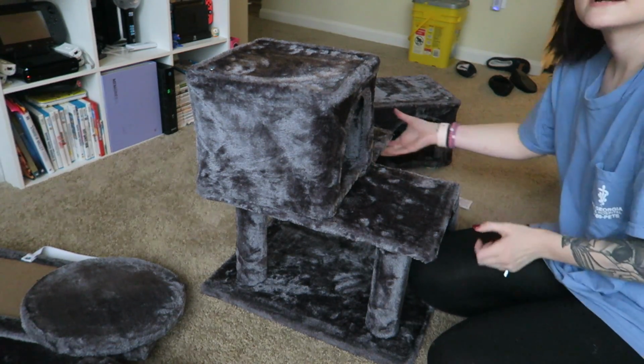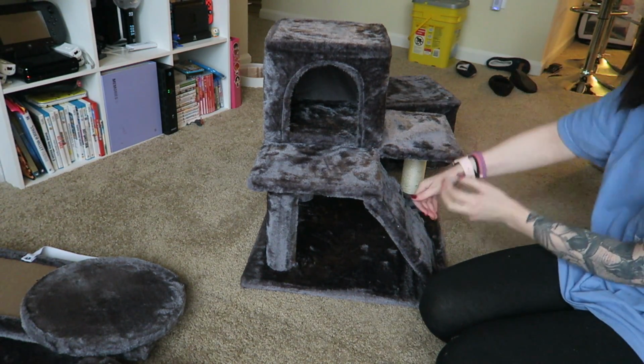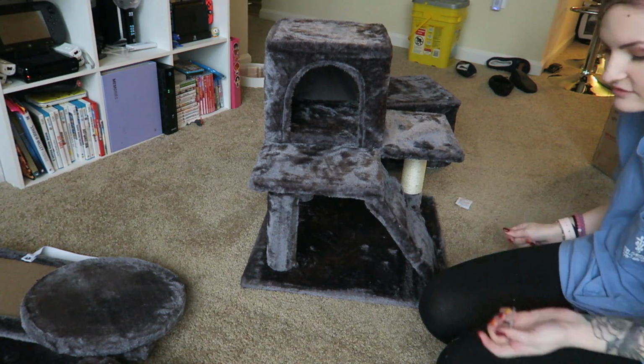So I had to bend the stairs a little bit because when you put the stairs on at first, it kind of sticks straight out. So I kind of bent the stairs out so it would fit.